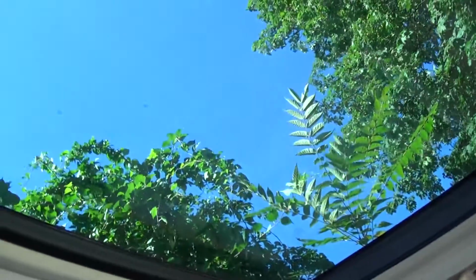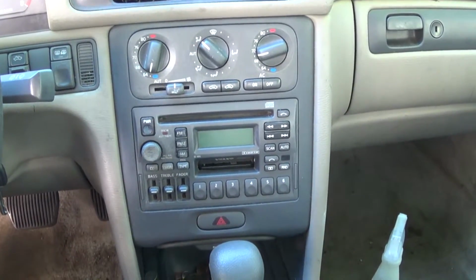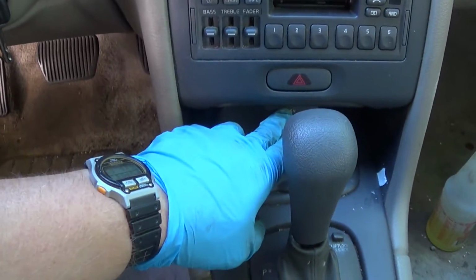But other than that, I do enjoy sunroofs. This is my first sunroof car of any kind in years. It's also my first car with a functional air conditioner in many years, so I'm happy about that. As I said, though, today's task is clean up as much as I can.